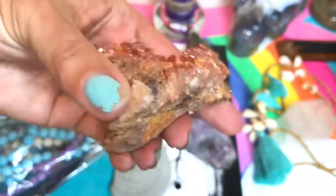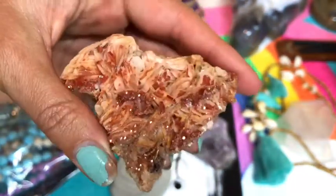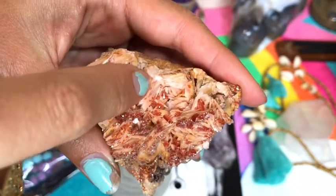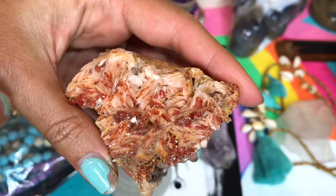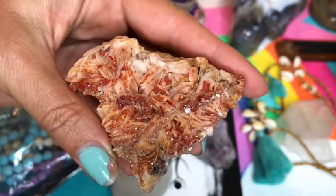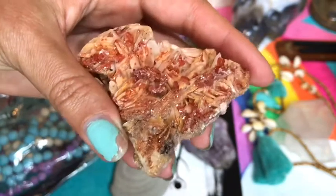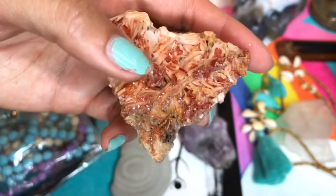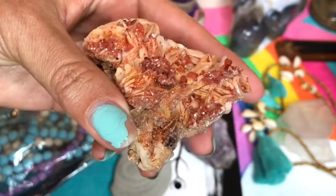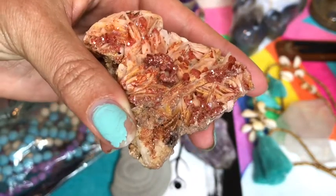And then in this part right here, which kind of looks like the pieces that you would see on a desert rose, which is a type of selenite, that is the barite. And then these cool glittery reddish orange pieces, that would be the vanadinite.